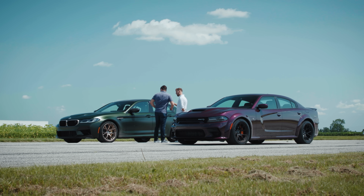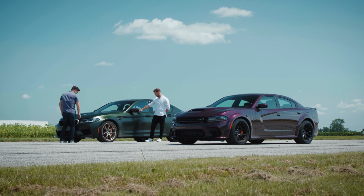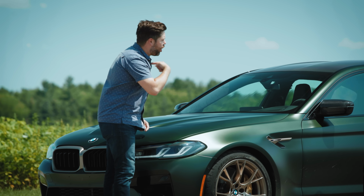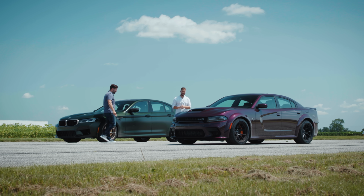But this, the M5. This is a new color. $5,000 option. Frozen deep green metallic. It looks like it gets dirty really easily. Yeah, Matt. No, James. Thomas. I wasn't calling you Matt. Okay, colors aside then.